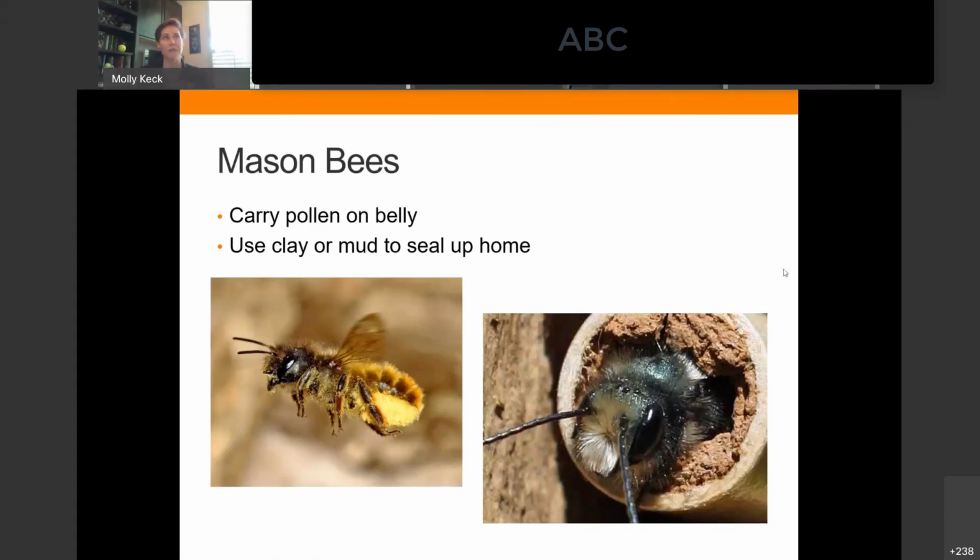So what they do is they find cylinders that they like to fill. And this could be like the empty shaft of a plant or something. It could be bamboo. It could be a hose. It could be patio furniture, a number of different things. They will take mud and almost insulate the inside of that tube, and then they'll lay their eggs inside of those spots.